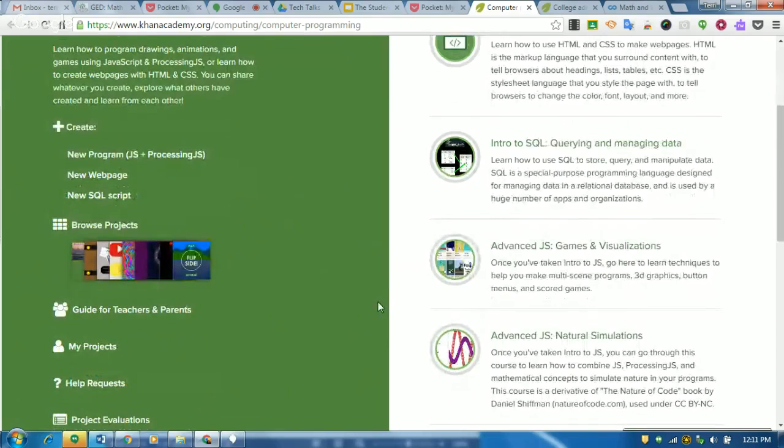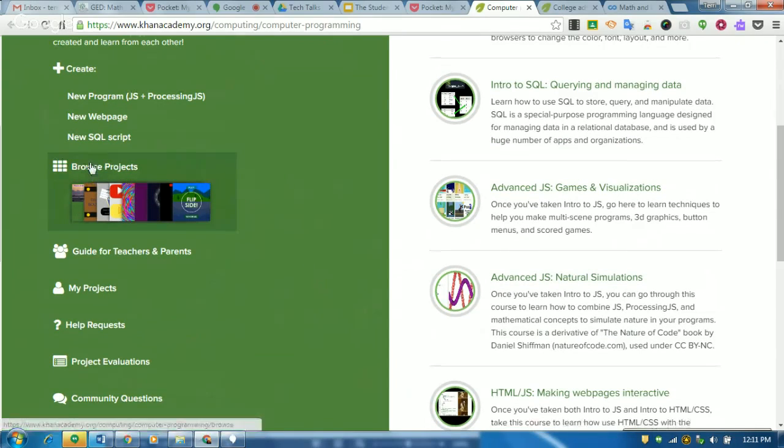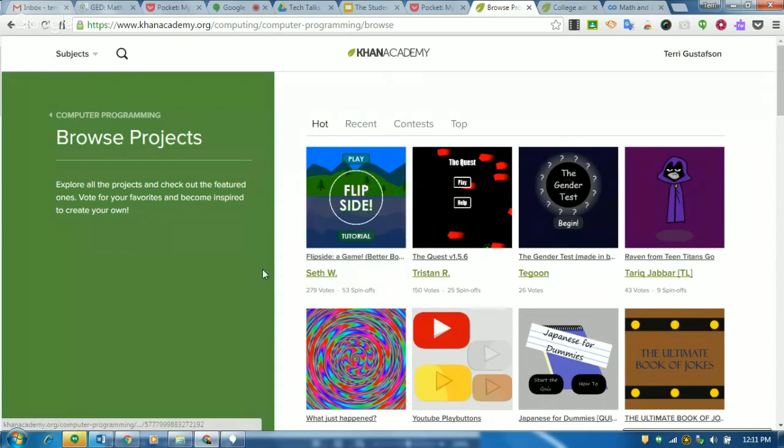Some of the 21st century skills really require you to be good in your tech skills. Coding is a huge field right now as far as careers go. And what it does when you do a project, a lot of times if you're already in Khan Academy and you're in a class, even in my math mission, they can send me their projects and I can review and evaluate their projects. So here's some of the different projects that students have done.